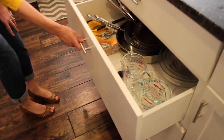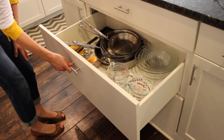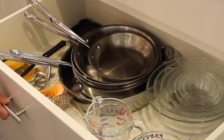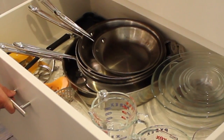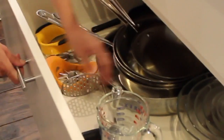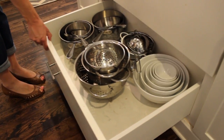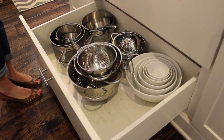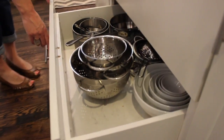In the next big drawer, we have all of our skillets and also this wonderful set of nesting bowls, all different sizes. I got that when we got married 14 years ago, and it's held up really well and I use it all the time. And I also have these big glass measuring cups and a few other tools that wouldn't fit in the drawer just above. And then in the bottom drawer we have all of our pots as well as our colanders and another set of nesting bowls because I do really like those and use those a lot.